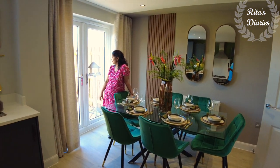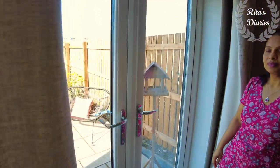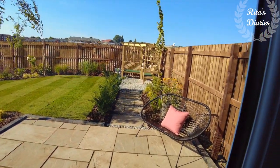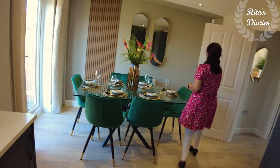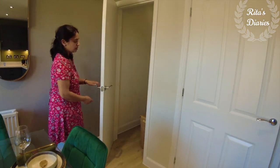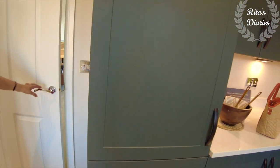The space for the dining area is good. You can plan a small dining table here. And since you're getting a wider French door access, again there's really good ventilation towards the dining area as well. Also, you'll be getting a decent sized garden with a fence around it. Now towards this dining space, you also have one small storage area, again provided with a door and lock. You can plan some kind of storage in here. Overall, a decent sized kitchen with good space.